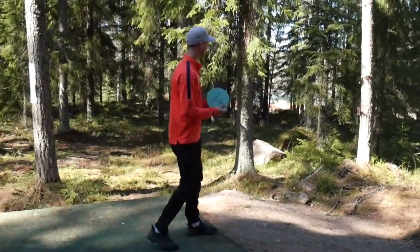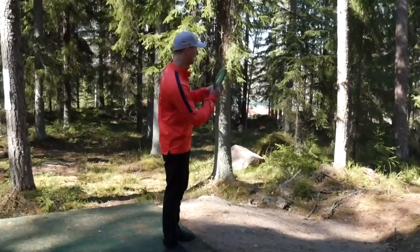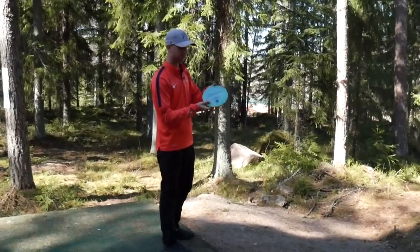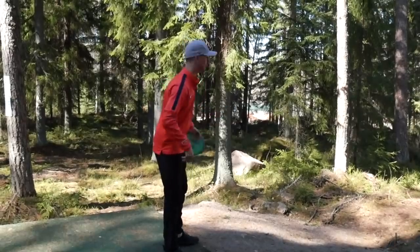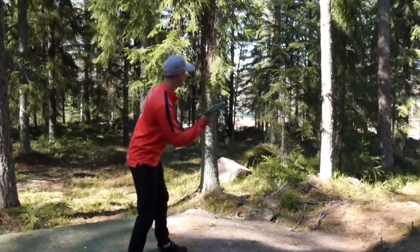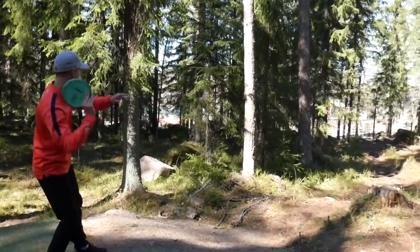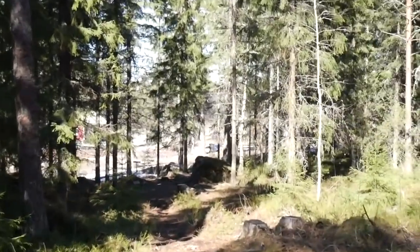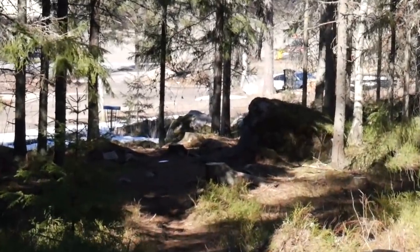We are on hole 18, 60 meters, really short downhill hole. Fits good for sidearm, so I'm throwing my beat up A2. And I'm playing pretty good, so I really want to birdie this hole. Little bit too straight, but it's putting.